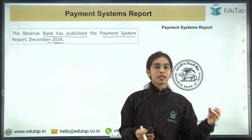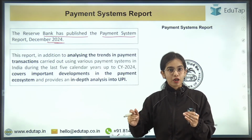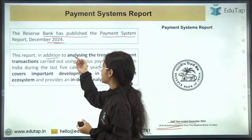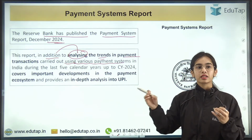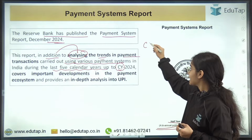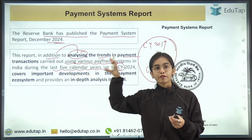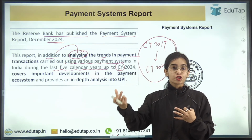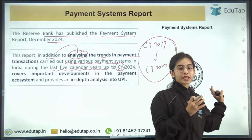But this first edition is very important, as it provides a 5-year analysis by the Reserve Bank of India of the growth that has happened in the payment system domain. This report analyzes the trend in the payment transactions carried out using various payment systems in India during the last 5 calendar years up to calendar year 2024. So from calendar year 2019 to calendar year 2024, the growth in payment transactions using the different payment systems has been analyzed: how the growth has happened, which instruments have actually grown, and which have not grown that much. All of this analysis is provided in this first edition of the payment system report.